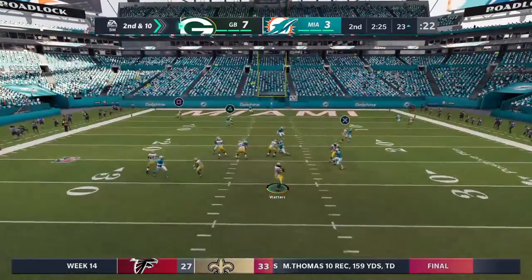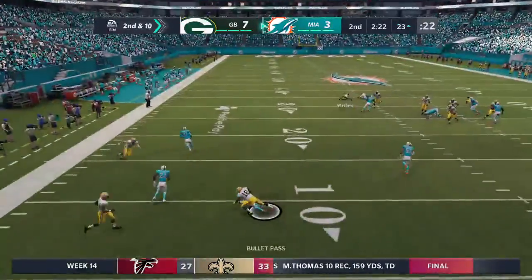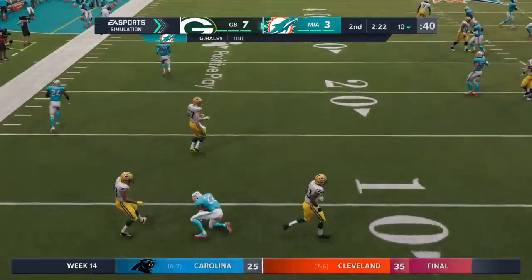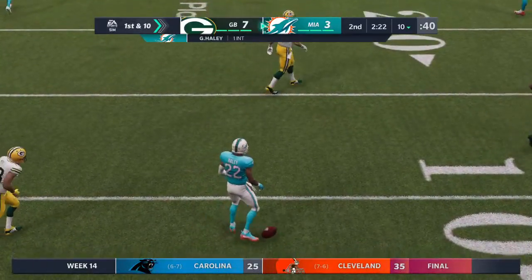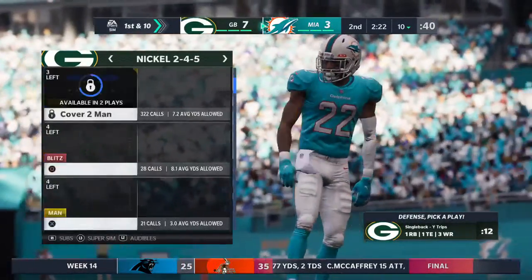Off the play fake, he'll look to throw. He rifles one that's intercepted. Picked off inside the 10. And a big turnover there as his guys will get the football back.